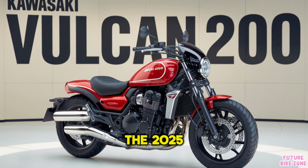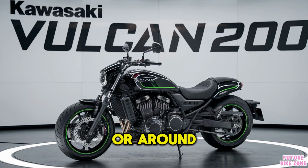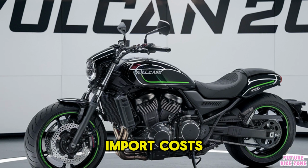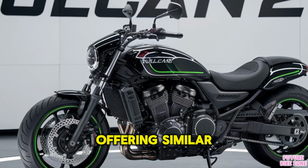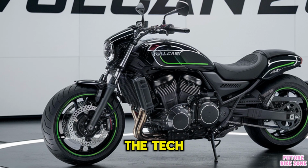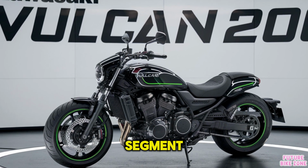Now let's talk price. The 2025 Kawasaki Vulcan 200 is priced at approximately $17,999, or around PKR 55 to 60 lakhs, depending on taxes and import costs. While it may sound premium, it actually undercuts several American rivals offering similar displacement and performance figures. When you factor in the tech, the build quality, and the sheer road presence, it represents solid value for money in the heavyweight cruiser segment.